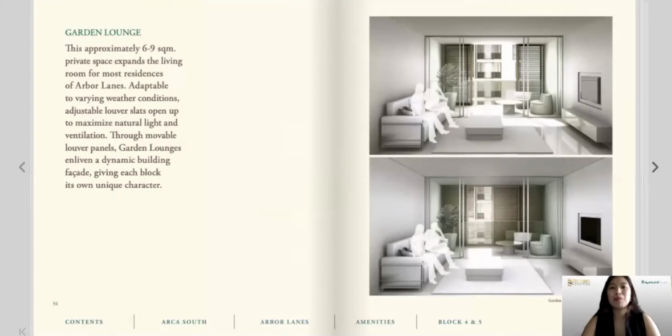Another main feature that we really highlight when we are talking about Arbor Lanes would be our garden lounges. Most of the units that we are offering here in Arbor Lanes offer garden lounges. Looking at the picture on the right portion of your screen, you would be able to see that garden lounges are actually designed to be an extension of your living and dining area. This right here is what we call the movable louvers panel. So if you want to open your dining area or living area so that you would have more space to accommodate your friends, your guests, you can freely move it in any way you want.